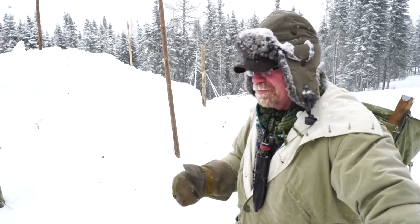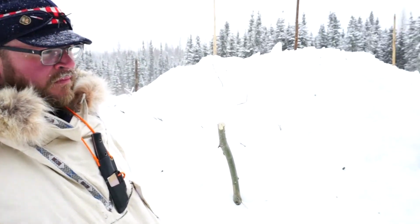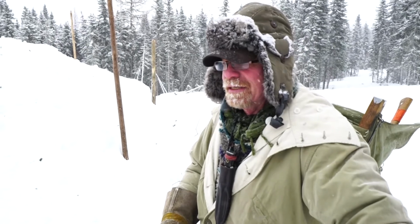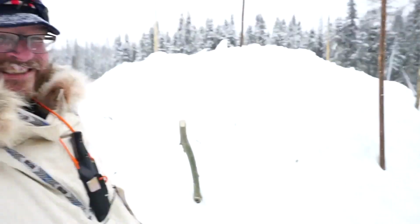Other than that, it's a very simplistic shelter, but extraordinarily efficient. Yeah. A couple people and a candle, if it's sealed off correctly, it maintains very close to 0 degrees Celsius. Right on. That's awesome.